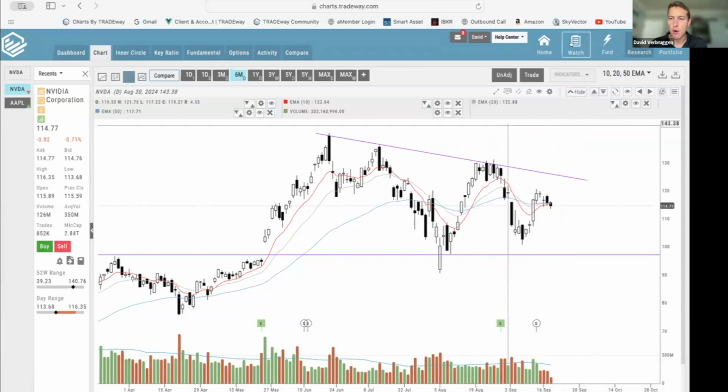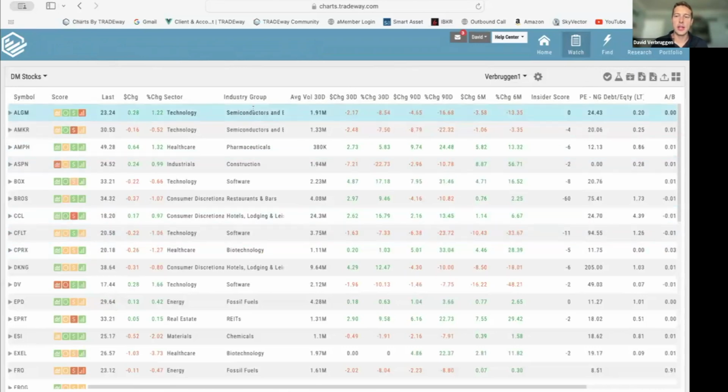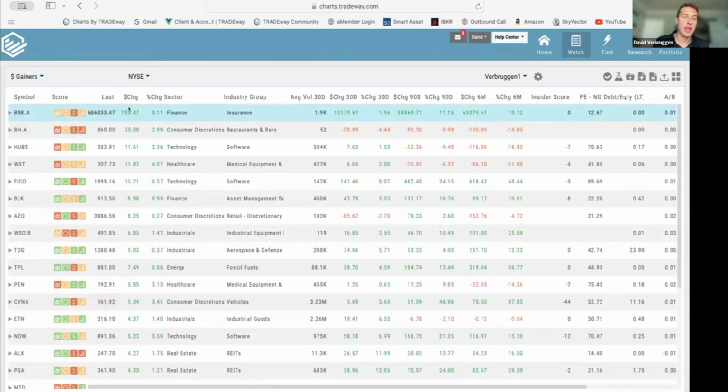Guys, we're going to jump right over to the watch tab here. In the watch tab, this is where we can take a look at watch lists, right? This is kind of the first place that I start with watch lists. When I click on the drop down here, I can see some personal watch lists that I've got created as well. You can see some very cool things like, hey, what are the dollar gainers? You know, which ones have gained the most today dollar-wise? Look at that. Berkshire Hathaway, the A shares have gained $783 today per share.